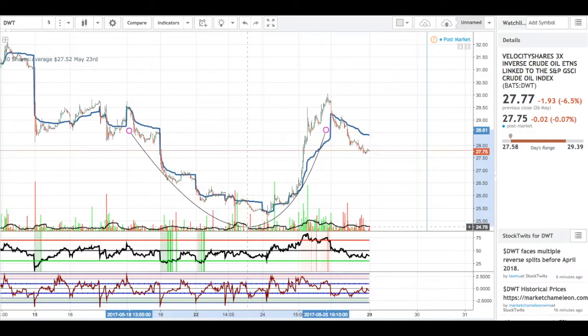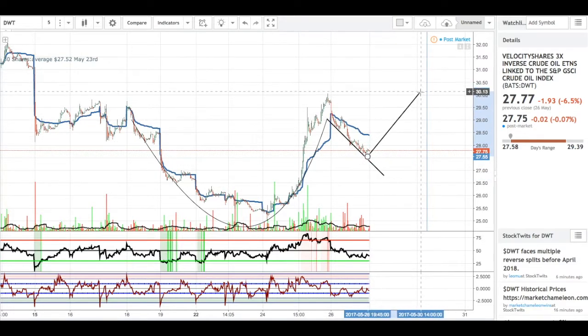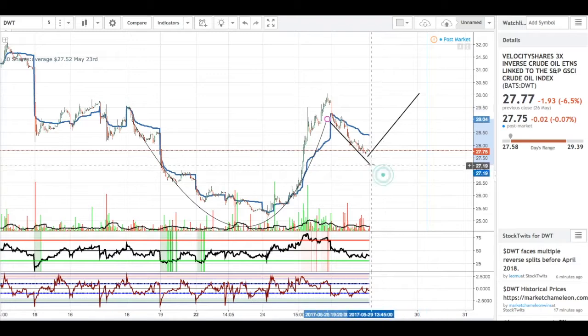I'm going to show you guys it. So we've got this cup. And let's draw our handle. This was today's trading action, and I thoroughly expect it to go up to here come next week. Let's make this a little bit tighter.